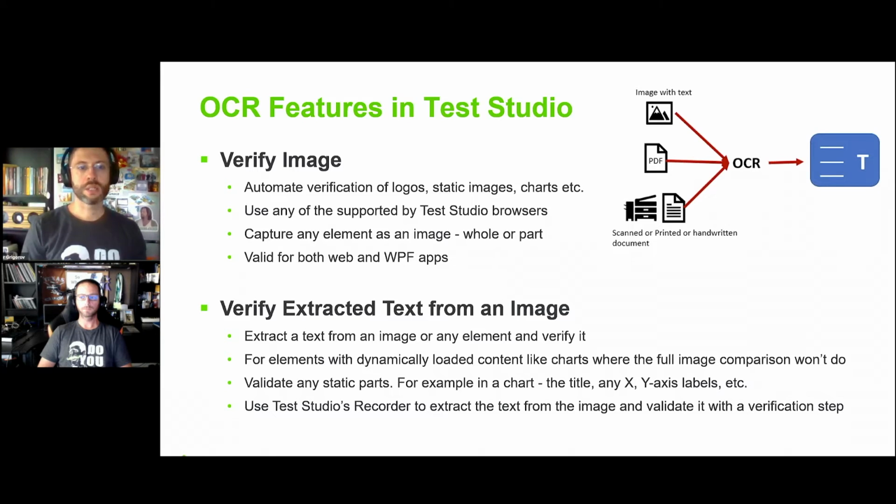It is used in any of the supported browsers, as I mentioned before. You can capture either the entire image or part of it, and respectively extract either the entire information or just a part of this image. And it works both on any web and desktop WPF applications. The next, a little bit more complex scenario where you can use OCR features in Test Studio is to first extract the text from an image and then use it for some complicated verification scenarios.